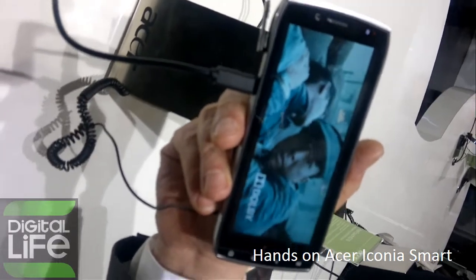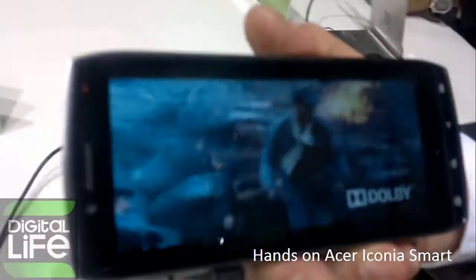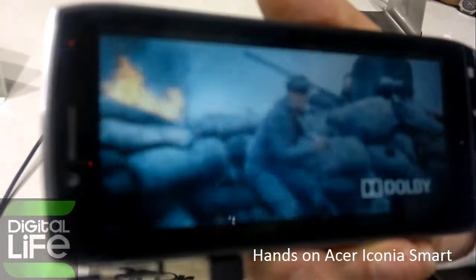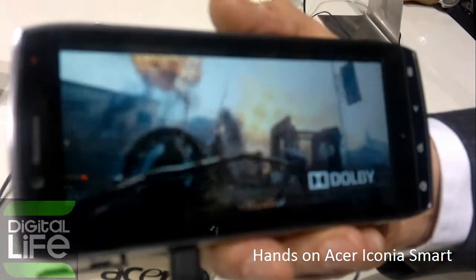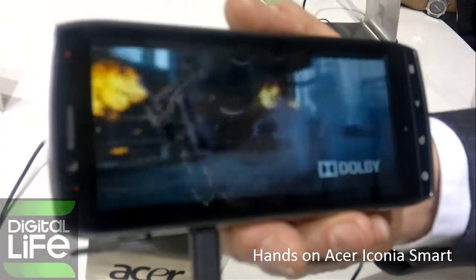This is also using the Dolby Mobile technology for the audio. It's a very good audio system, you can see. The phone has an 8 megapixel camera with 8 gigabytes of memory included. You can see the quality of the picture, of the movie, is extremely good.